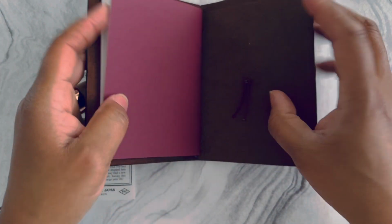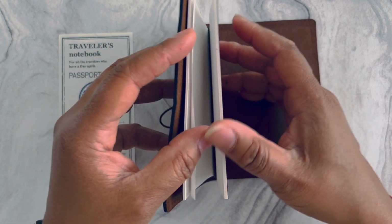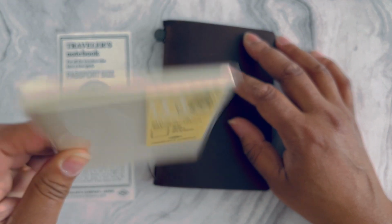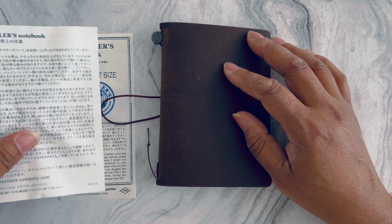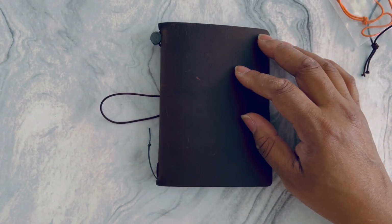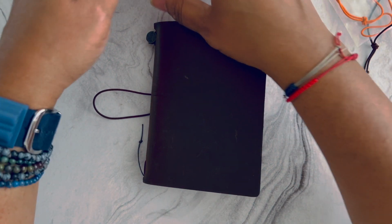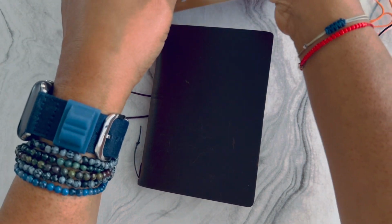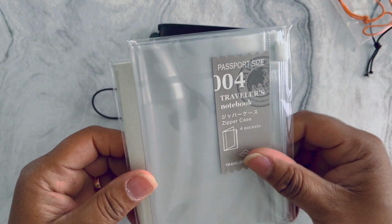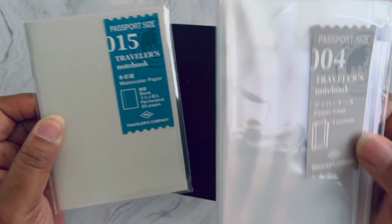I think this is a relatively thin paper. Yeah, this is kind of a thin white paper. I have a backup cream paper as well, and that's it. I'm going to go ahead now and open up, take that away, the cover for that. And what I'm going to do is keep the spare cream one and the extra bands to the side, but I'm going to now put in the watercolor journal and the zipper.